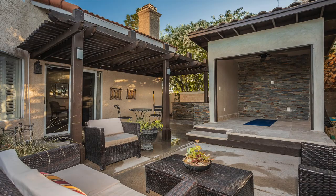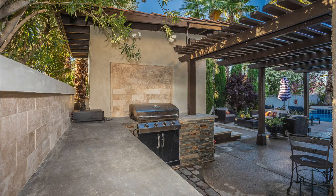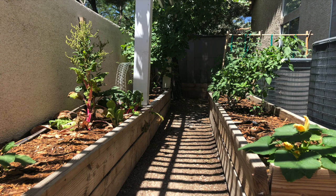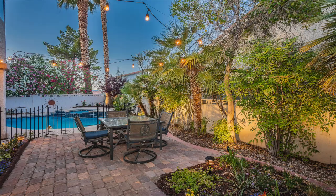This home has an awesome outdoor studio where you can hook up your TV or make it into a yoga studio, a brand new grill area with a refrigerator or a wine fridge, and a little garden area, nice patio. I mean, it's just a beautiful backyard.